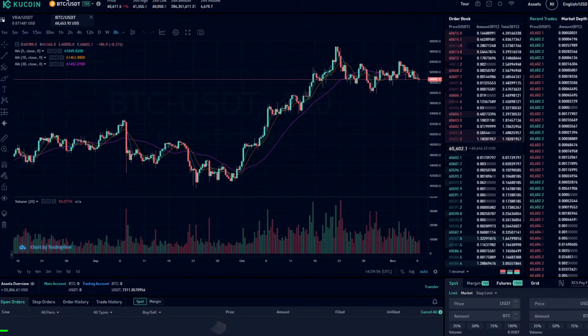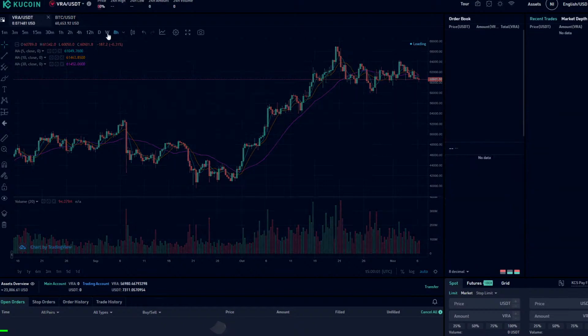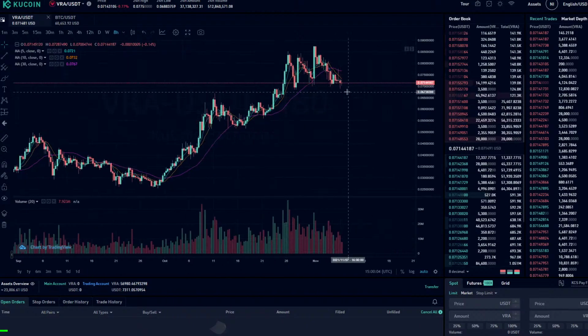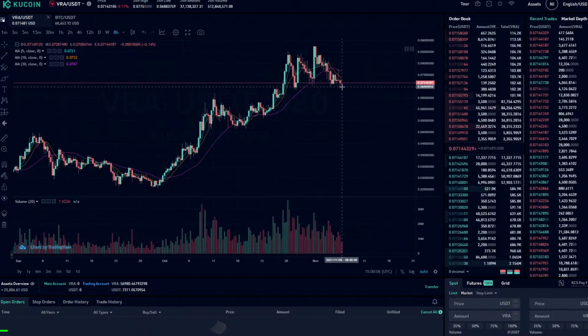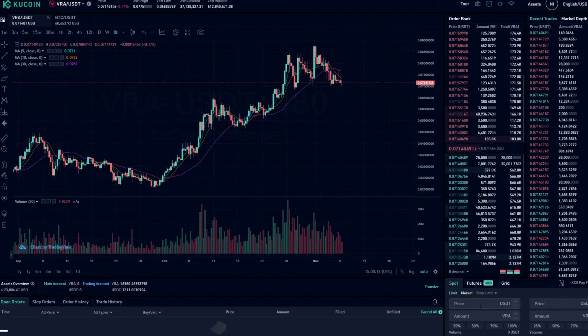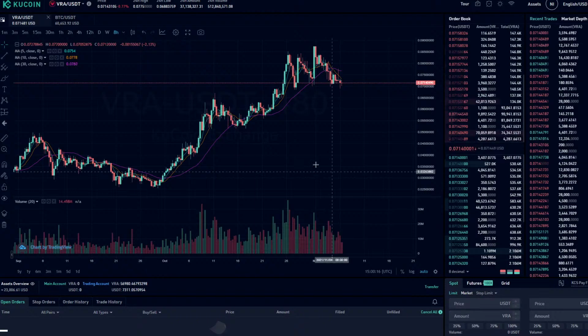What crypto can I buy today on Kucoin? What's the VRA doing today? VRA is very nicely sitting at the 70 support level. You know what? I'm very bullish on VRA. I think it's a great crypto. I'm just going to buy a few $100s worth of VRA right now to show you guys how to do it. So very, very similar to Binance. All these interfaces for these exchanges look very, very similar.